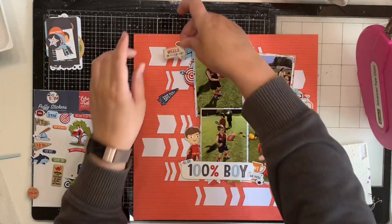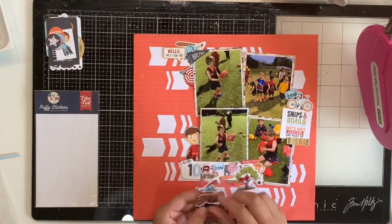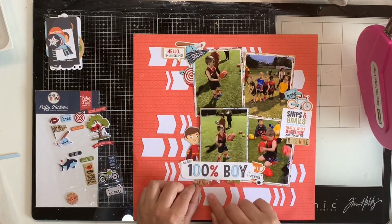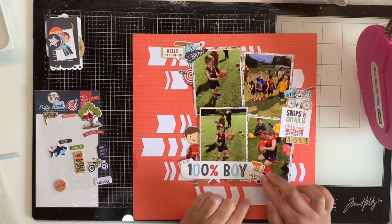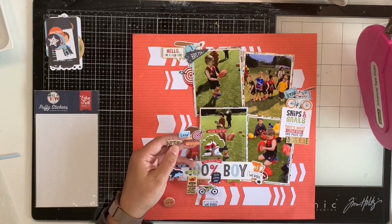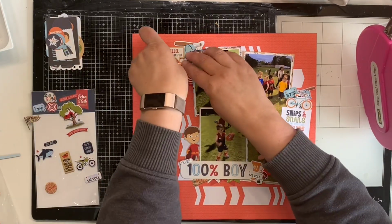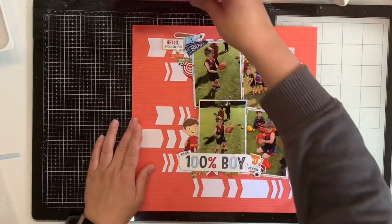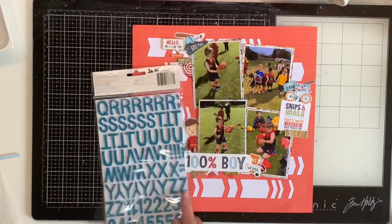So I'm popping some bits up on foam, sticking most things down flat. I'm trying not to put too much dimension in, but you always need a little bit for a little bit of interest. And I do want to come in with a puffy sticker into each of the clusters. I think most of the ones I use are little word bits, mainly because that's what I've got mostly left. And then I'm coming in with my title.